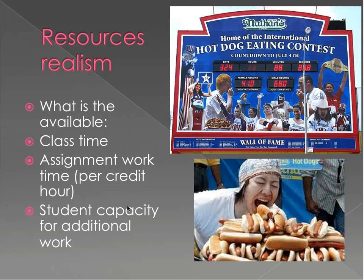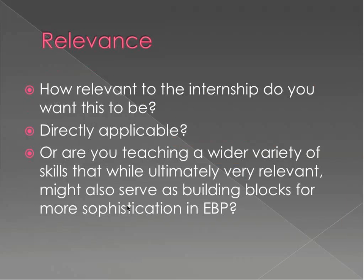So I think it's important to think about what's available in terms of the class time that you're going to get. That attendance requirement that we're getting firm on is going to make that more meaningful. The assignment time, so how much out of class time, if it's 4 hours at home for 2 credits, 2 hours of content in the classroom, so you can impose at least 4 hours of work on them. And the student capacity for additional work. Now, students will almost always not do more unless you expect them to, or demand that they do. But there are limits. There are physiological and chronological limits to what people can do in a week. So the capacity for additional work has got some limits.